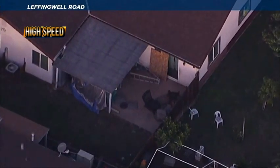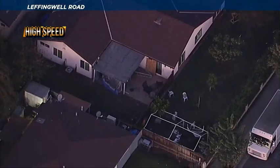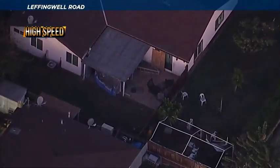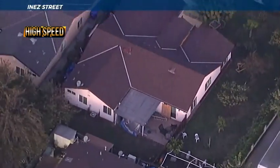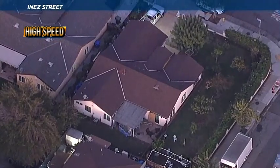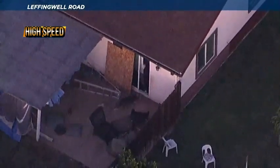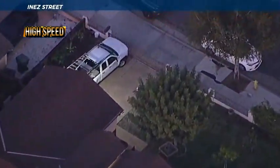Small dog there in the backyard. He's under that patio, that awning. He's trying to get into that house. Several dogs barking. He's now going through that sliding glass door, making his way into the home.